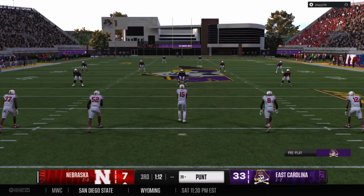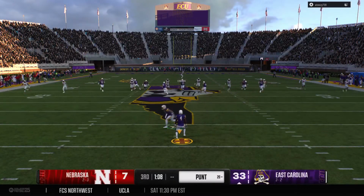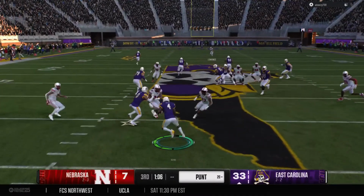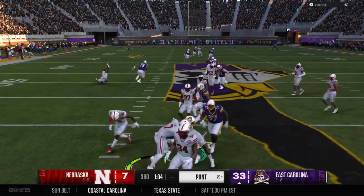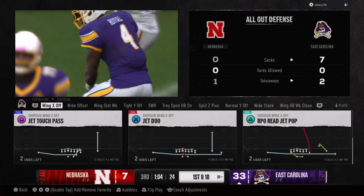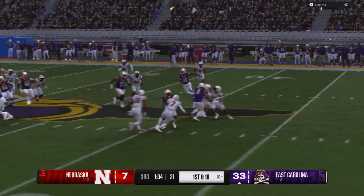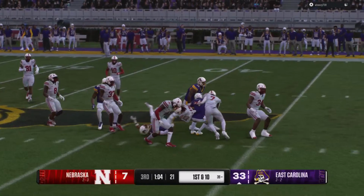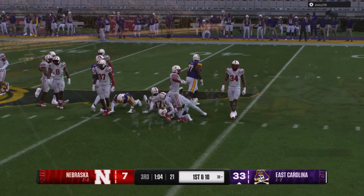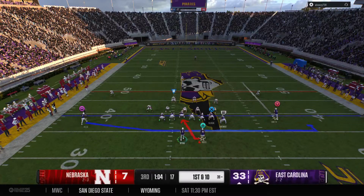So after giving up the deuce on the safety, now they'll be able to kick it away without a rush from the 20. Fields the punt and tries to work it the other way. Returner is brought down at the 39. And your East Carolina Pirates will take over 1st and 10. East Carolina has it back, and the Purple Pirate offense will go to work.